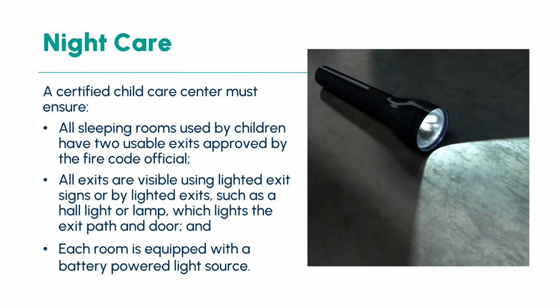A certified child care center must ensure all sleeping rooms used by children have 2 usable exits approved by the fire code official. All exits are visible using lighted exit signs or by lighted exits such as a hall light or lamp which lights the exit path and door, and each room is equipped with a battery-powered light source.